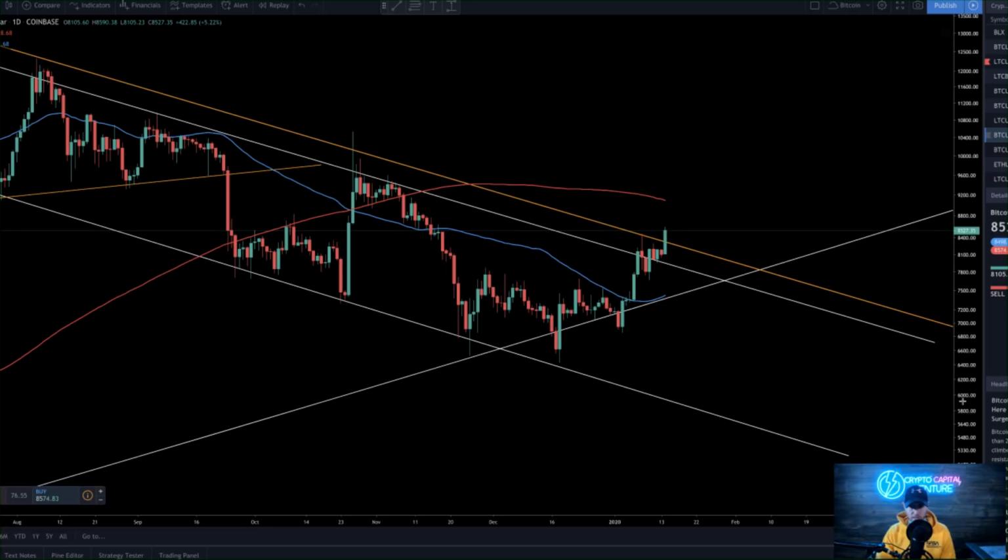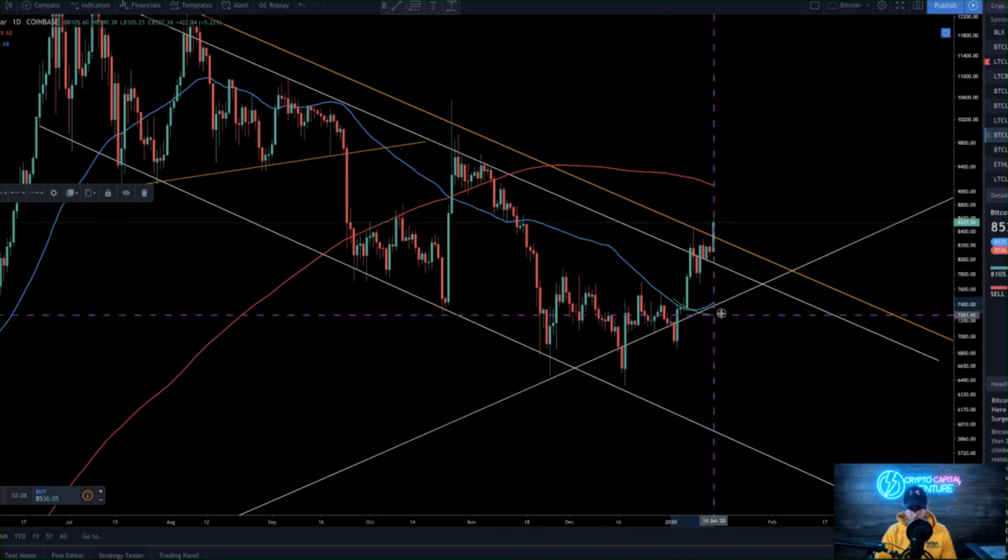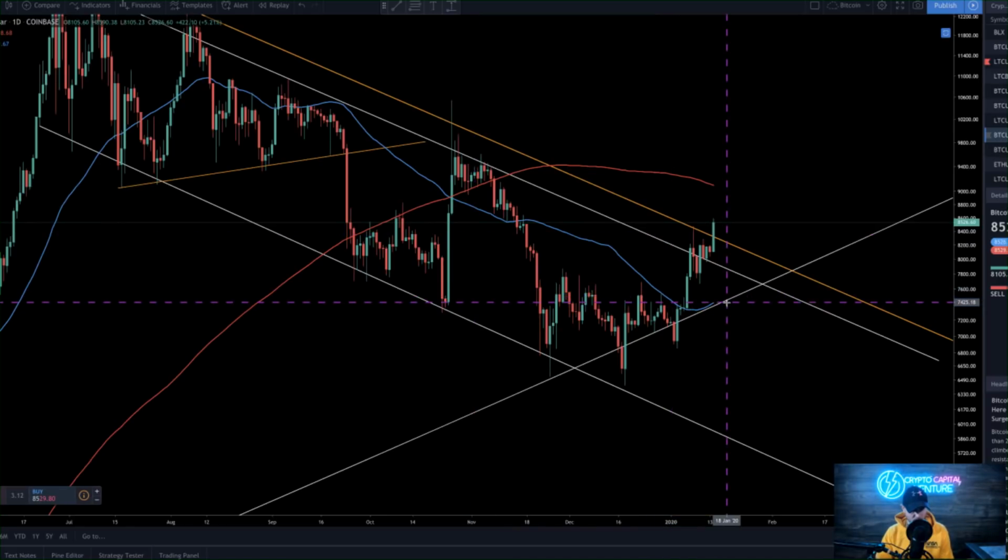I want to throw this out there. Every time Bitcoin breaks through the 50 moving average, this blue line, it comes back down.